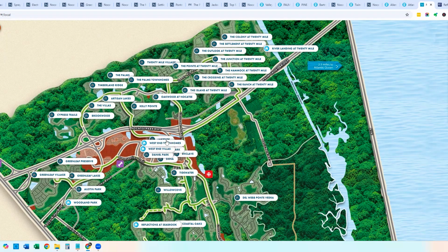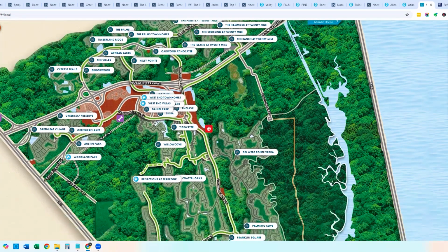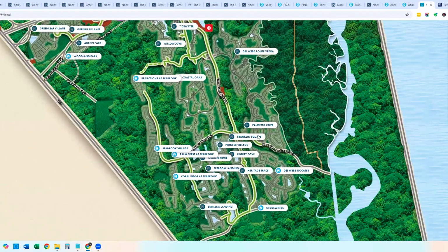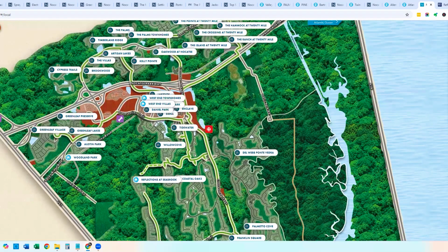A lot of the ones in this section, Lakeside, Daniel Park, Enclave, are in your town center portion of Nocatee. Ultimately, there are a lot of different neighborhoods that have been built over the years: Coastal Oaks, a beautiful gated Toll Brothers neighborhood, Freedom Landing, Anthem Ridge, Palmetto Cove, Settlers Landing. Whether you're looking at new construction and want to buy new, or you'd rather have a pre-existing home and allow the previous owner to get through all the bumps and bruises that sometimes occur in the first year or two, there are options. There are a lot of options to choose from to pick what makes the most sense for you and your family.